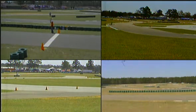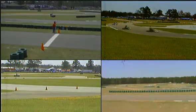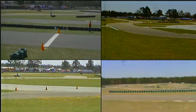So Patrick Olson takes the win. He'll set quick lap, 50.872. Darren Marcus 2nd, Jonathan Kotick 3rd, Joel Jens 4th, and Jarrett Donkovich in 5th.